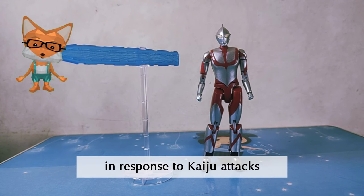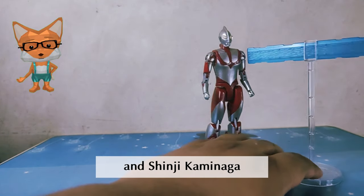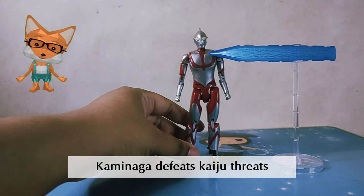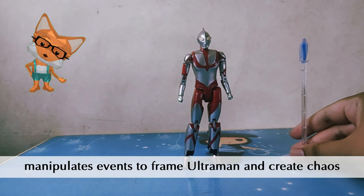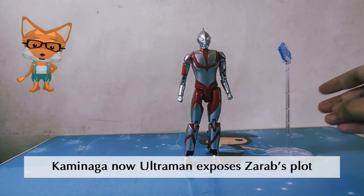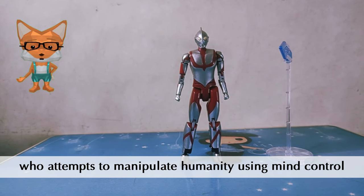In response to kaiju attacks, the SSSP establishes the S-Class Species Suppression Protocol, and Shinji Kaminaga, injured during an attack, encounters a silver giant known as Ultraman. As Ultraman, Kaminaga defeats kaiju threats, but an alien named Zareb manipulates events to frame Ultraman and create chaos. Kaminaga, now Ultraman, exposes Zareb's plot, and later confronts another alien, Mephiles, who attempts to manipulate humanity using mind control.